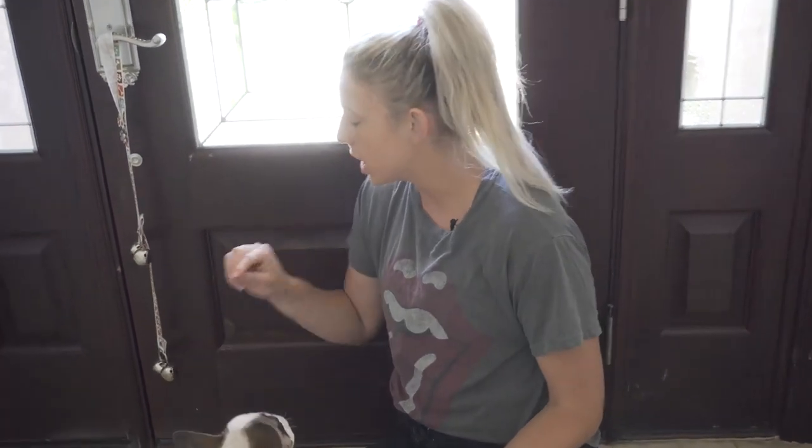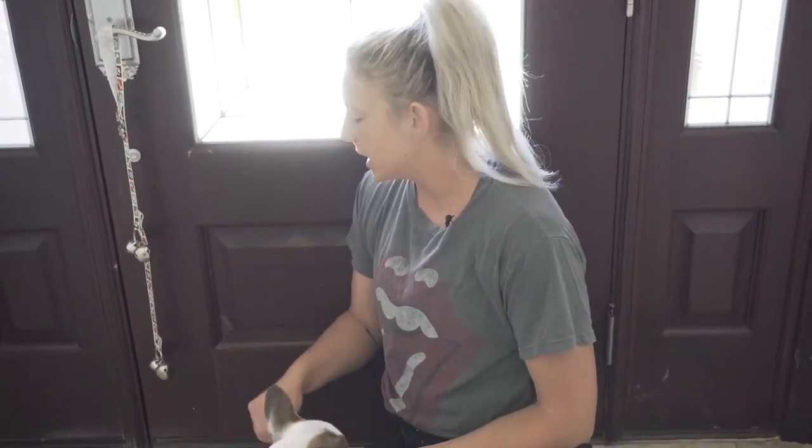before I even open the door and get him outside. So first I want him to understand the command. Then I want him to understand that that command equals door open and we go potty.